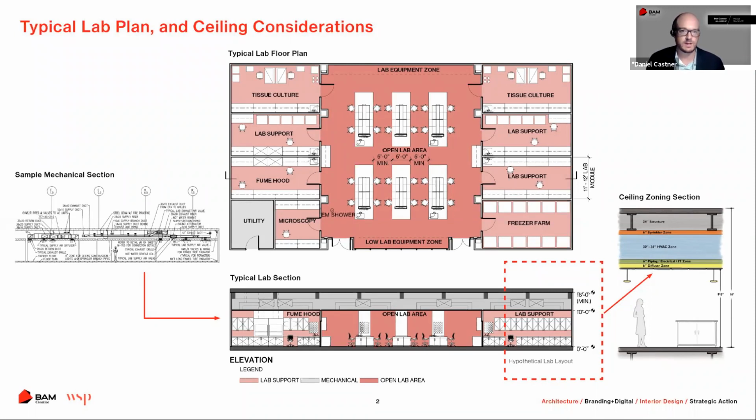There's going to be a significant demand for lab support rooms and very specialized type rooms, as well as the dry lab space as well. And then in addition to that, you really need to also consider the section, the floor to floor that I mentioned before, the 17-foot. What's above that ceiling? What drives that really high 16 to 17? And that's ultimately the mechanicals.